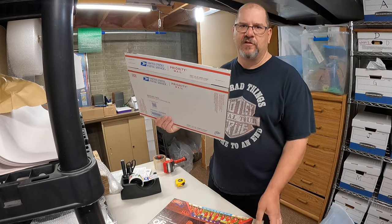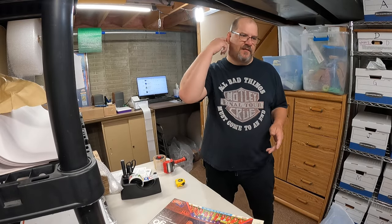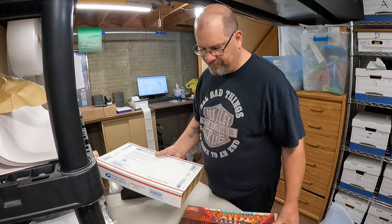I'd get another one of these boxes, cut it and Frankenbox it together, tape them together. As long as they're not flat rate boxes, just regular priority mail boxes, you can Frankenbox them. You can change the size and the shape or whatever, as long as it goes priority mail. I might still do that. Let's take a look at this box. You know what? I am going to do that. I got good news. I even had it as priority mail, so that's great.